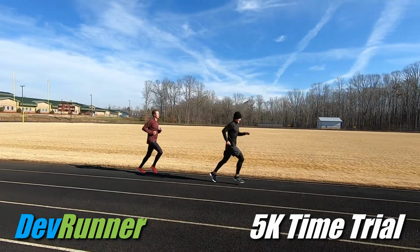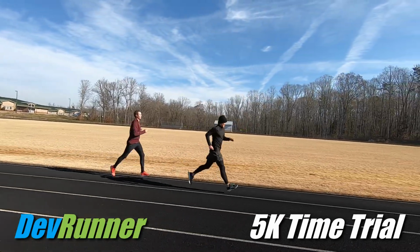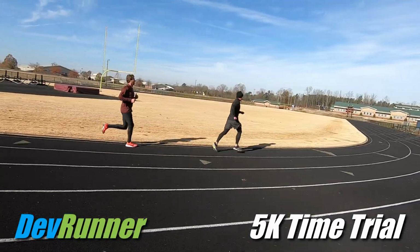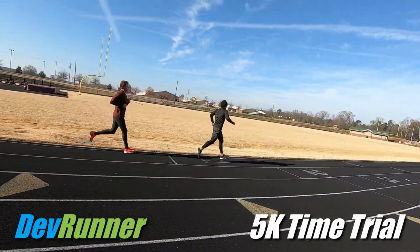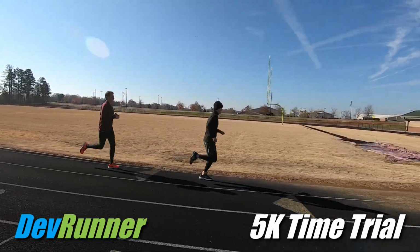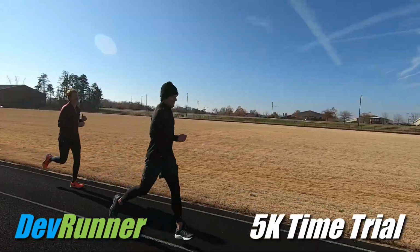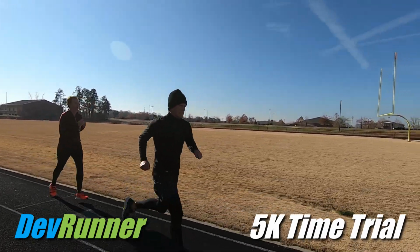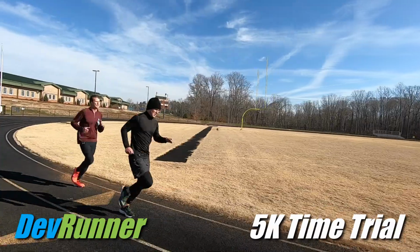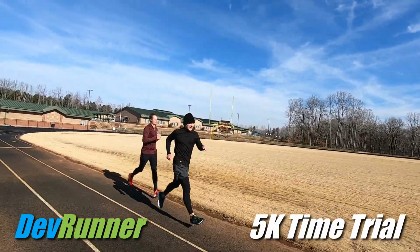Four laps complete. That's five laps done. 2 kilometers in. That's 6 laps complete. Just about halfway done. Good job, guys. You're both looking really strong. Your breath sounds controlled. It's good news here.